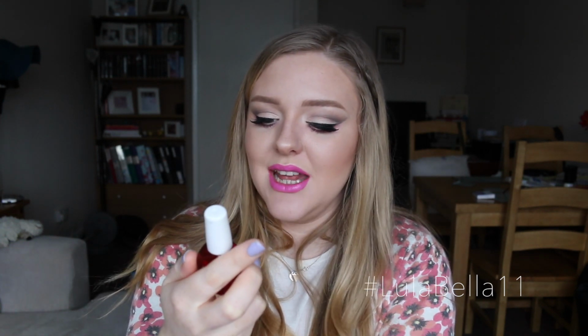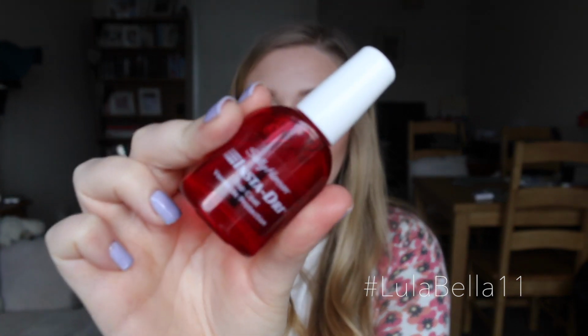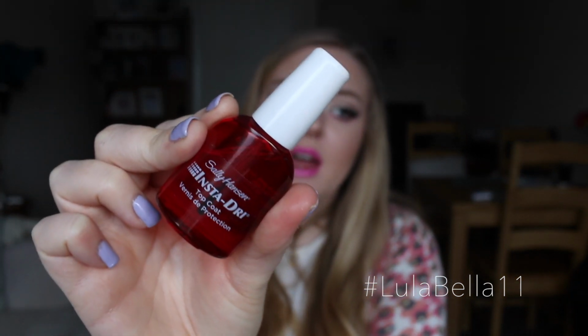Our next product is the Sally Hansen Instant Dry Top Coat. It looks like so. I used to always buy the Seche Vite top coat. I swore by it even though it shrunk the nail polish on my nails. As soon as I applied it, once they were completely dry, it would start peeling away.